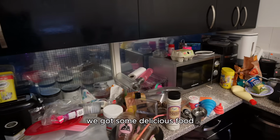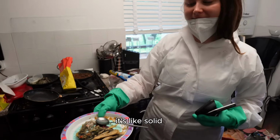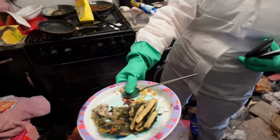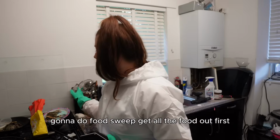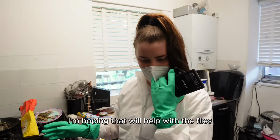We've got some delicious food. I wonder what this was. It's like solid. That's one solid piece right there. Gonna do a food sweep. Get all the food out first. I'm hoping that will help with the flies.